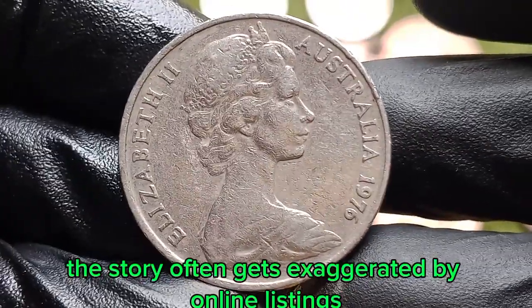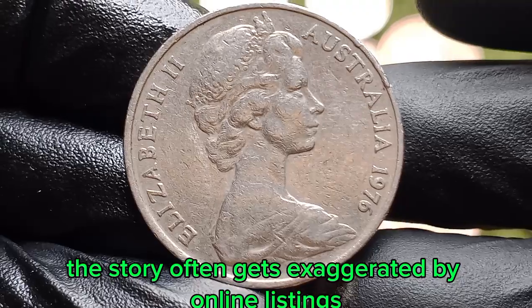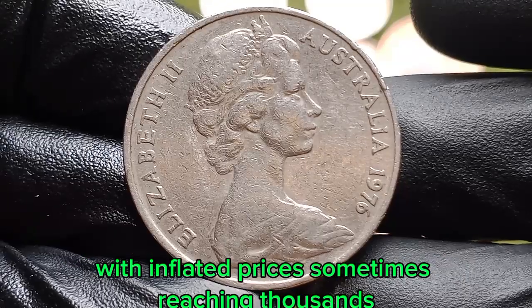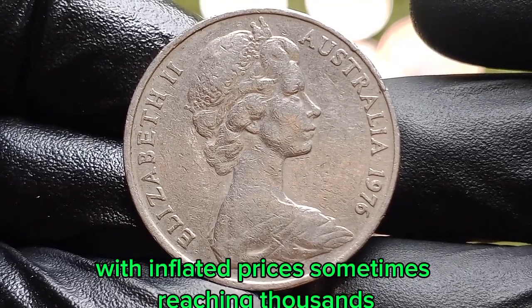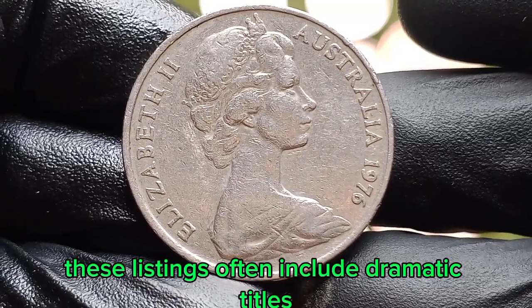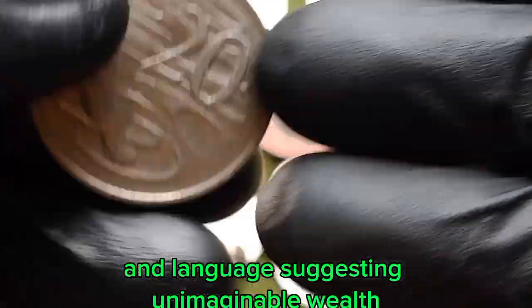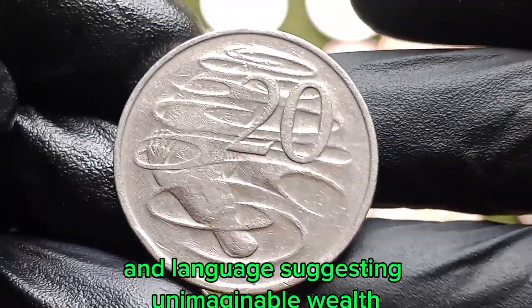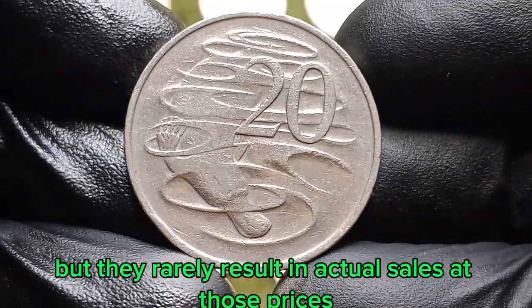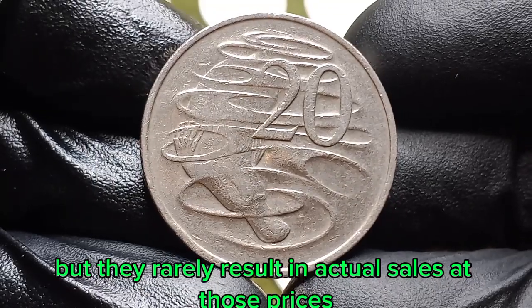The story often gets exaggerated by online listings, where sellers post common 1976 20-cent coins with inflated prices, sometimes reaching thousands or even millions of dollars. These listings often include dramatic titles and language suggesting unimaginable wealth, rare discovery, or one-of-a-kind value, but they rarely result in actual sales at those prices.